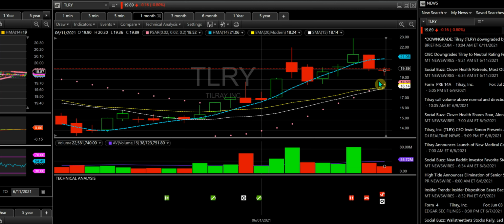Also, the volume, as you can see, had picked up as it was going positive, but in the last two trading days there was less volume and more sellers than buyers.